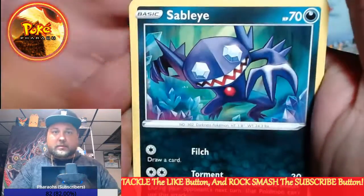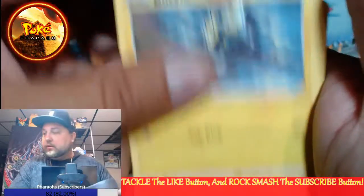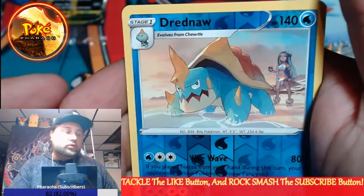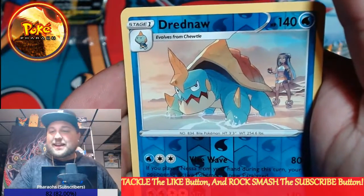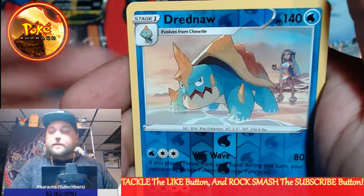Trumbeak. Sableye. Dewott. Rockruff. Skidoo. Ferroseed. Dedenne. Dreadnought. And real quick, it says, man, you make me wish I still collected these like I used to back in the day. It is something special, man, opening up Pokemon cards. All right, Pharaohs, let's go.